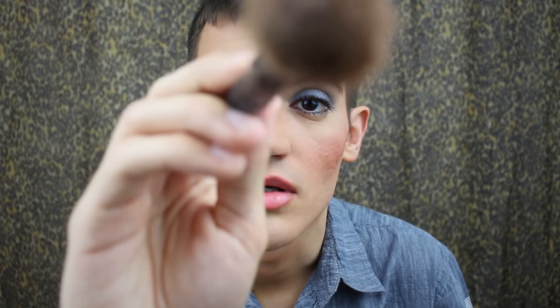Now, for the smaller portions of your face, I'm going to use the smaller powder brush. So, I'm going to go in the crease of the eyes, the nose, and the upper lip, and the chin here, and just the hard to reach areas where normally the larger face brush would. Even and covered nicely.